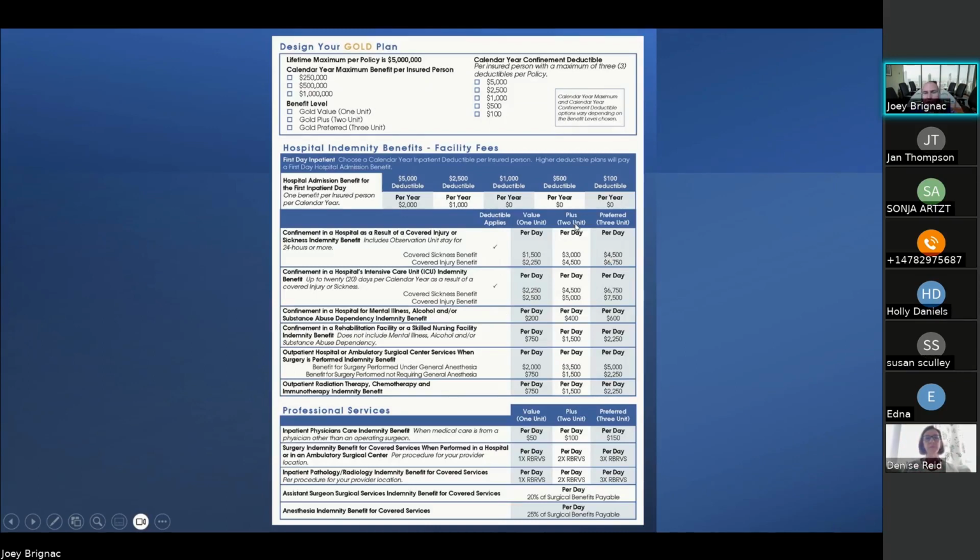I'm not going to go through and read what the benefits are, because we can read benefits. I'm going to talk to you about how to sell it, why you should sell it, and the importance of selling it. But one of the main things that are important here is the 3,000, the 4,500, or the 4,500 and 6,750. Those are very good, very high benefits when your average hospital stay is $2,600 per day in the hospital. So we're above what it takes to be in the hospital to help offset the extra costs.